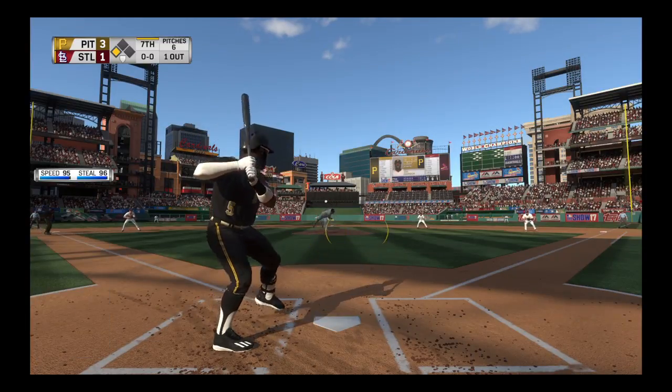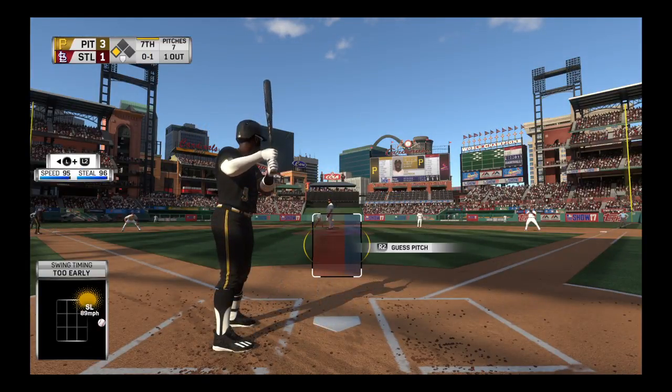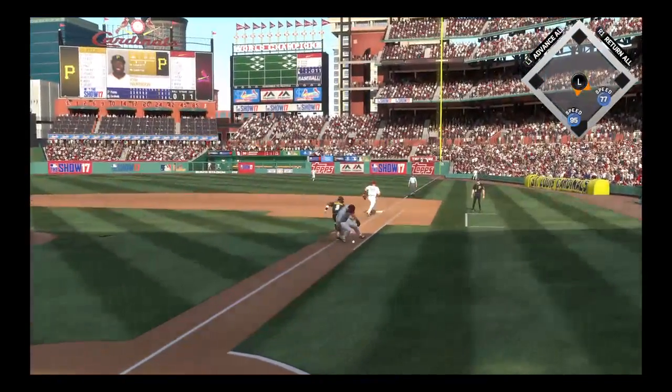First pitch of the at-bat. Oh, what a pitch to start the at-bat there. It's 0-1. Oh, that was a tough pitch to lay off of. He took this hack at that slider. He thought it was going to be over the plate, and it just kept running away. Ooh, he saws him off with that one. Foul.